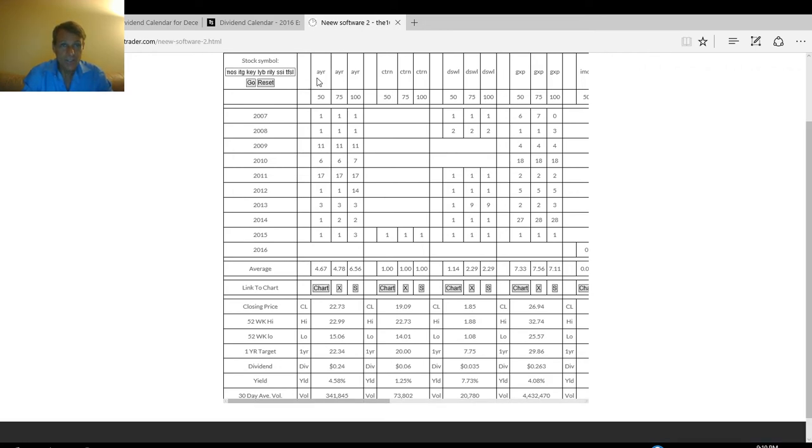Okay, the stock symbol is AYR, plain and simple. These numbers up here, 50, 75, and 100, they represent the percentages of how much percentage of the dividend. Okay, 50% of the 24-cent dividend is going to be 12 cents. 75% of that is going to be 18 cents, and 100% of that is going to be the whole 24 cents.